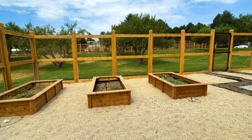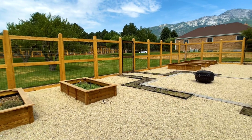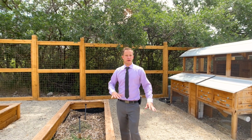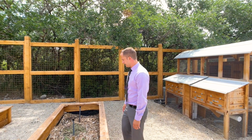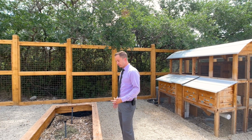These grow boxes, this is all a pretty new development with the property, and so they haven't grown anything just yet. Right now, throughout all of them on the property, they're building up the compost, and then just bring in a little bit of soil and plant whatever you would like going forward.